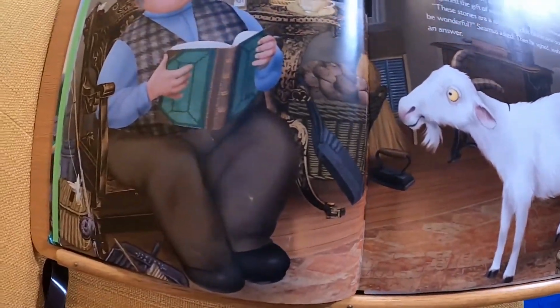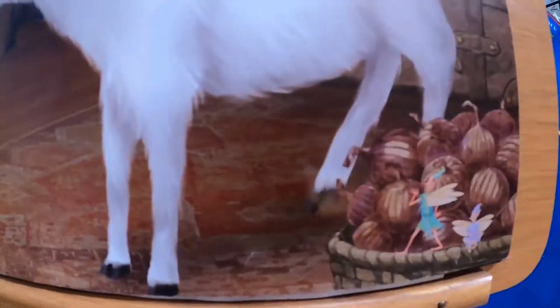Are there any fairies here? Oh, look behind his chair. On the little basket? On the onions.